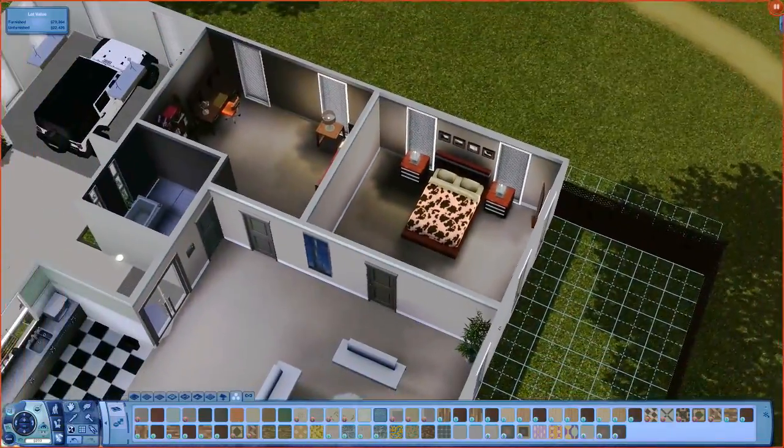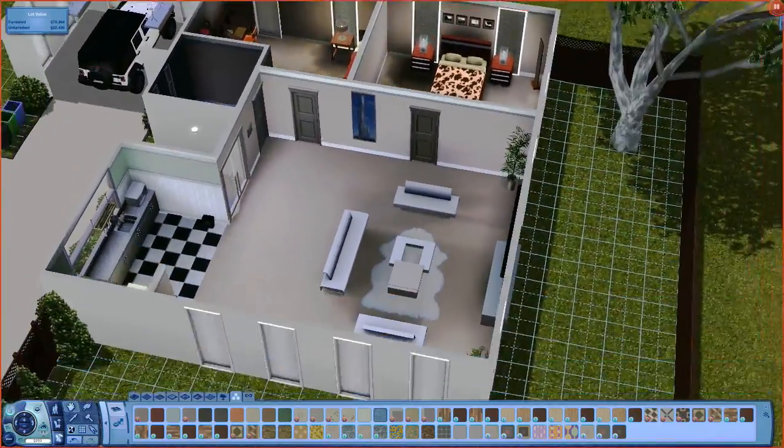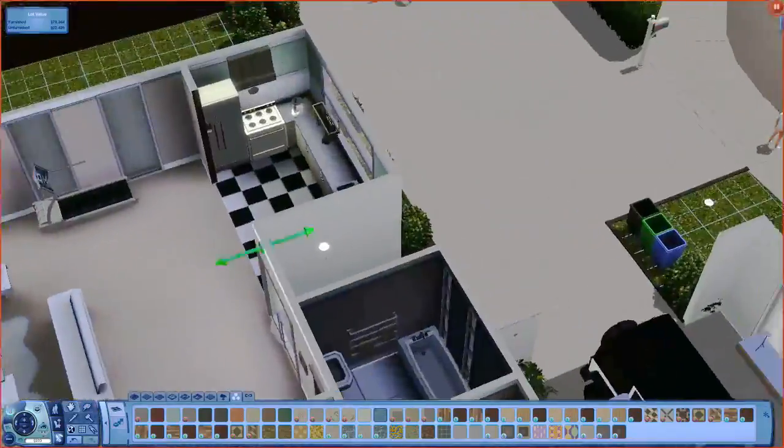Yeah, I like that a little better. And if we had some money, I'll put some art on the wall here. But we don't have no money. So we can't really put no art on the wall.